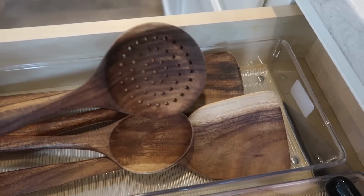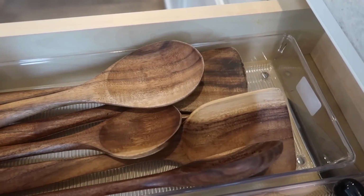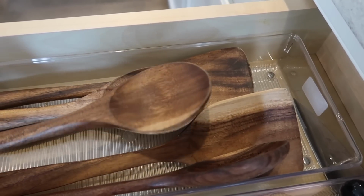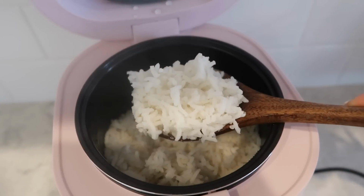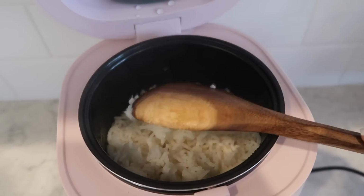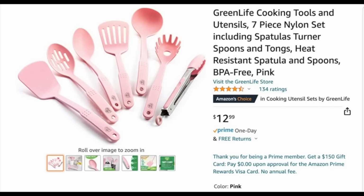I cook a lot at home, so all of this stuff makes sense for me. Don't worry, we definitely still go out and get our sushi. That's my favorite thing to order in, and we love going out for Mexican. That's probably our two biggest things that we spend money on, and of course the occasional Chick-fil-A.